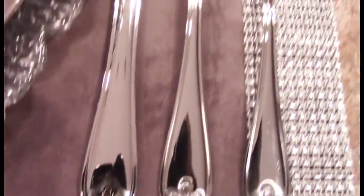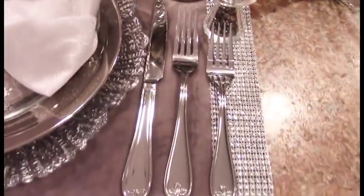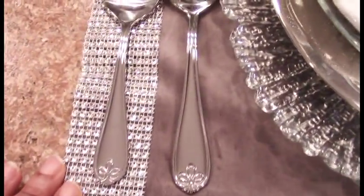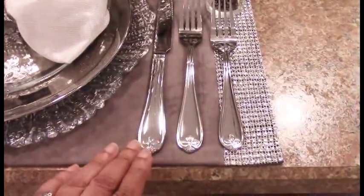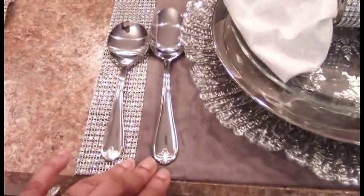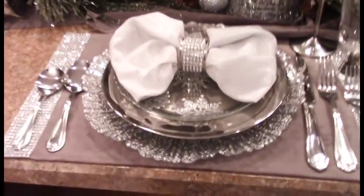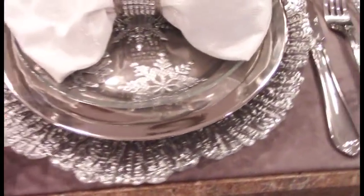Look at the detail. Just beautiful silverware. I would treasure these. These are an heirloom, believe it or not. And these would pass down to the generations. Have the salad fork, the dinner fork, and the knife, steak knife there. And then on this side, we have the soup spoon and your regular spoon there. So that's our silverware. And then we come to the place setting.